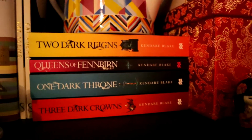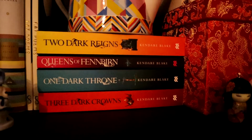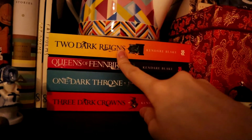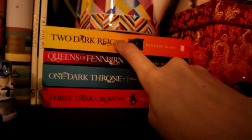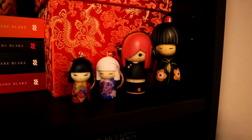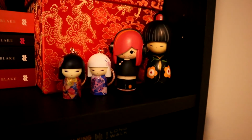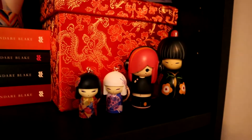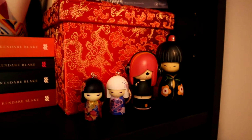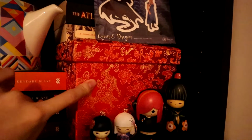Then behind those items we have three Dark Crowns, one Dark Throne, Queens of Fennbirn and two Dark Reigns by Kendare Blake. The first three of those I have read, and I have read the majority of Two Dark Reigns, but for now I have DNF'd it, although I am not ruling out going back to it. Then over here we have some more of those Japanese dolls, which again I don't know what they're actually called, but they are very cute, and these two smaller ones are actually key rings as well, but I'm not going to use them as key rings because I've got a lot of key rings and I think that they're just a bit cuter sat here on my shelf in front of my Chinese style box.